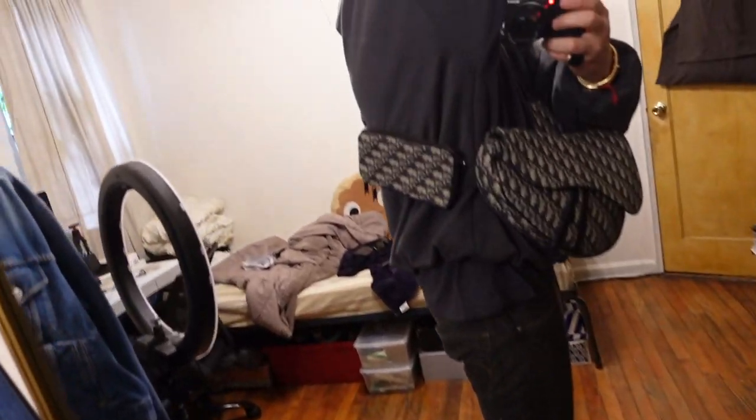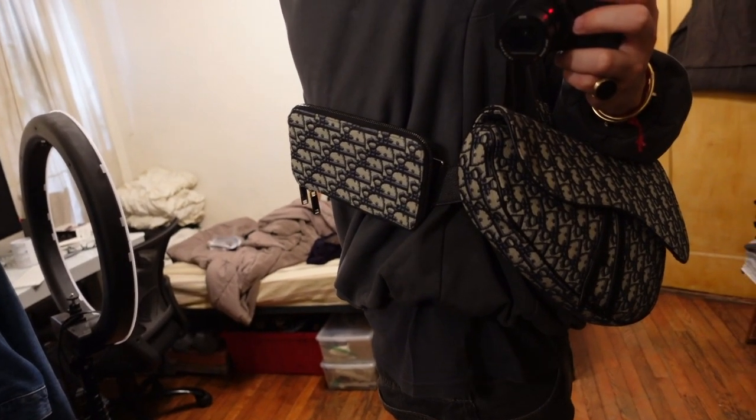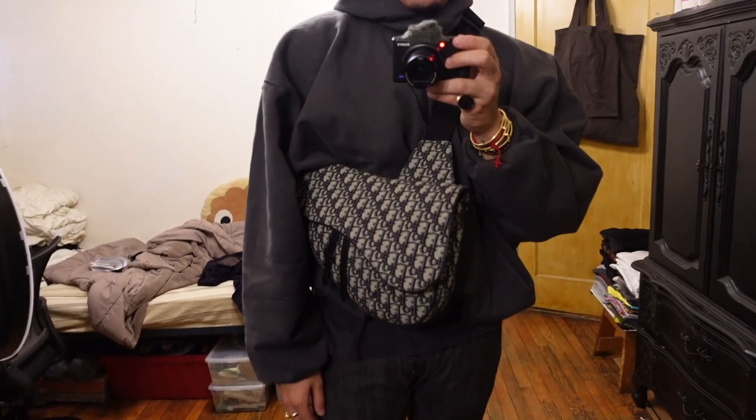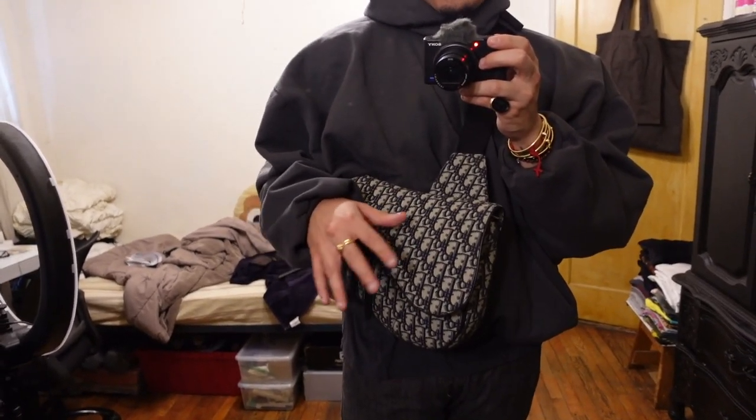It also has this little side pocket that, if I wanted, I could put my camera, my phone, or my wallet. That has been a little purchase that I did for myself recently, and I absolutely love it. I just feel like the sizing of the bag is perfect, and it fits everything that I need for the daily. I've been running around everywhere with this bag.